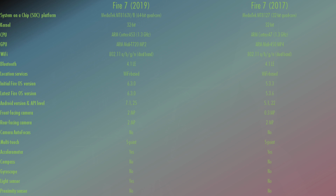The front-facing camera has been upgraded from 0.3 megapixels or VGA to a 2 megapixel front-facing camera. So you should get some better performance on your apps like Skype or Messenger. The rear-facing camera remains at 2 megapixels, still not good enough to make any memories with photos. Disappointing. There's no autofocus on the camera still. The 5-point multi-touch remains the same. Still an accelerometer. No compass, no gyroscope, and this time we have a light sensor.